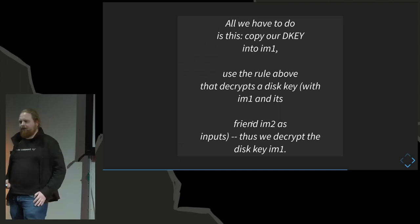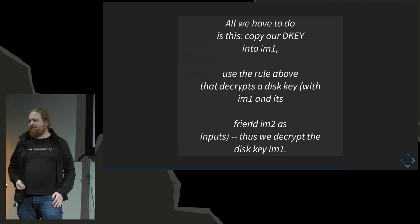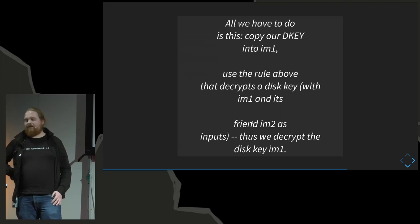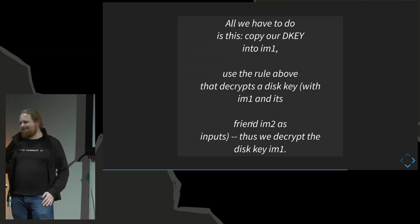All we have to do is this, copy our D key into IM1. Use the rule above that decrypts a disk key with IM1 and its friend IM2 as inputs, thus we decrypt the disk key IM1.